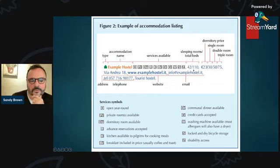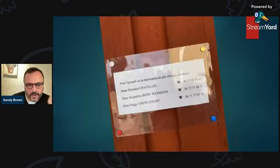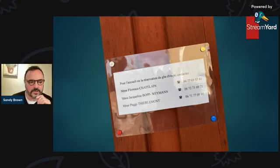Then we have the number of rooms and the number of beds in those rooms, the prices for dormitory, single, double, and triple room, then the address, website, email address, telephone, and any description of it. So that's something on the order of about 20 data points for every single lodging. And you can see the guidebook work is about attending to many details before you've even started to write.